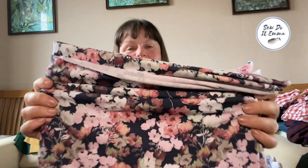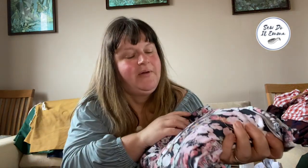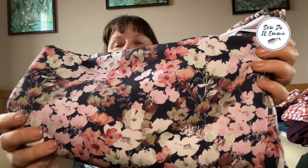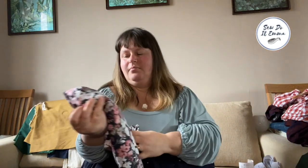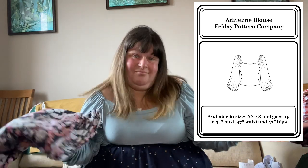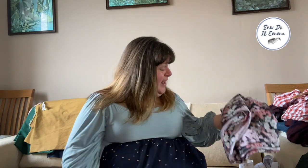It's beautiful. It's got this lovely navy background with lots of pink blush flowers on it. And it's so soft. It's a cotton jersey. So I was thinking maybe another Adrian blouse. I mean, don't fix it if it's not broken. So, that is Edinburgh Fabrics.